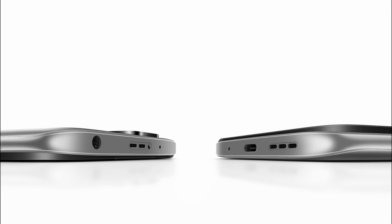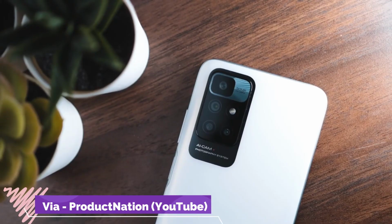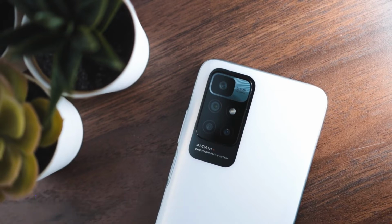Now this is a budget phone, so it is no surprise that you get a plastic build, but if you look at the reviews of this phone on YouTube, then you will know that this phone looks really good in real life, especially in that plain white color.